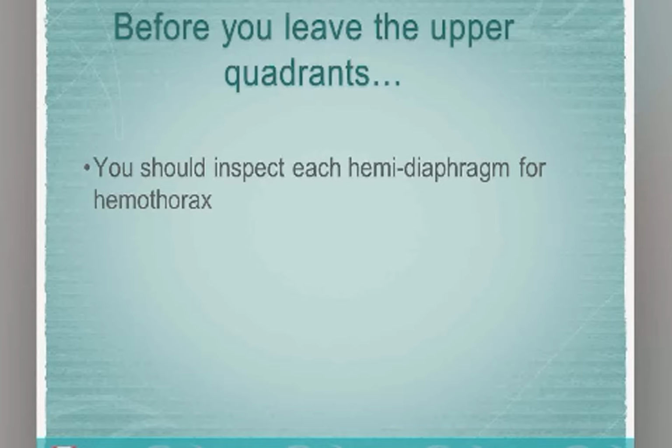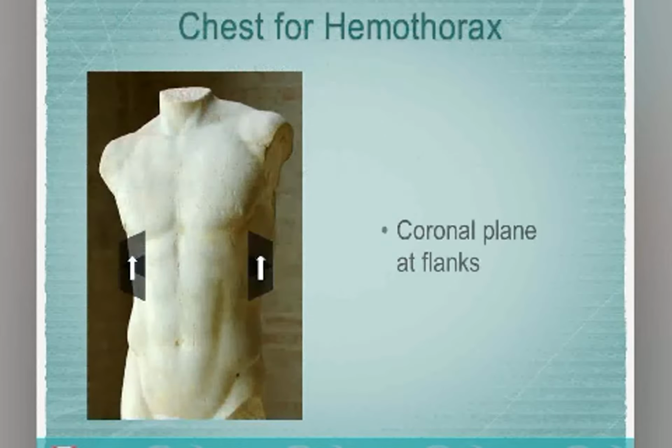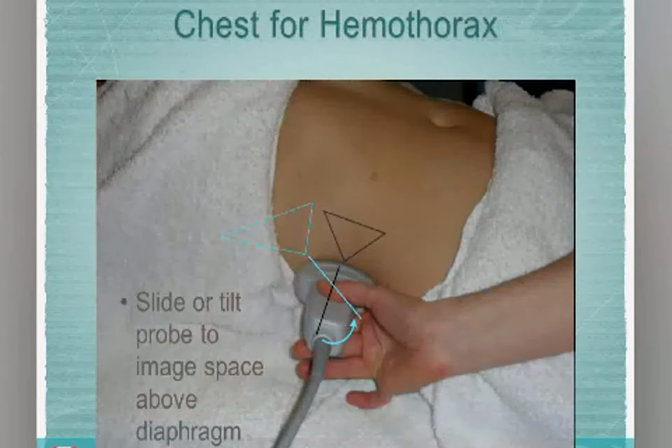Before you leave those quadrants, though, I want you to scan up into the chest to look for hemothorax. In those same planes, in those same locations, rotate your probe. Tilt it up so you're getting more of a shot toward the chest, where you can see that nice white diaphragm, and you're looking for that black triangle above the diaphragm that's not supposed to be there.